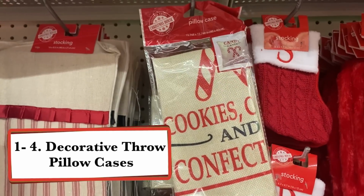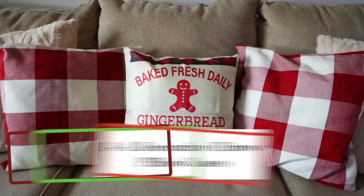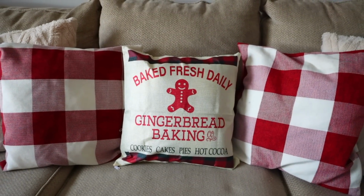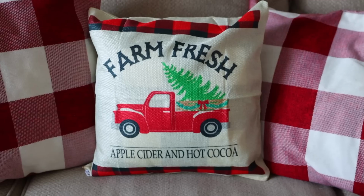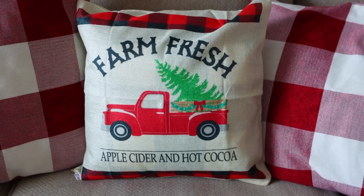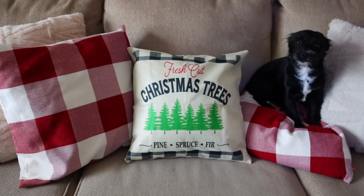The number one item I think you guys should keep your eyes open for right now at Dollar Tree are pillowcases, Christmas pillowcases. They have 4 different kinds to choose from: gingerbread, candy cane, truck, and Christmas tree theme. They have a burlap material. I'm telling you, you are not going to find pillowcases at $1.25 that look this good.